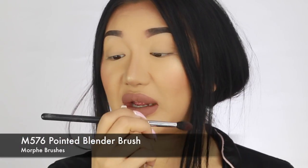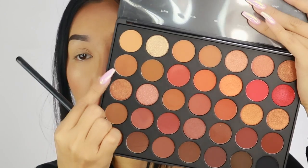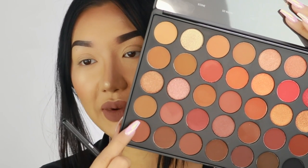I just picked up this brush. This brush is from Morphe as well. It's Morphe M576. Okay, so I'm going to go in with this shade here. I think it's called Flux. This one is a bit more orangey compared to this one. Oh my god, the colours are so similar, it's so hard to tell. So this is going all over my eyes and I'm literally going back and forth. There's literally no rhyme or reason.